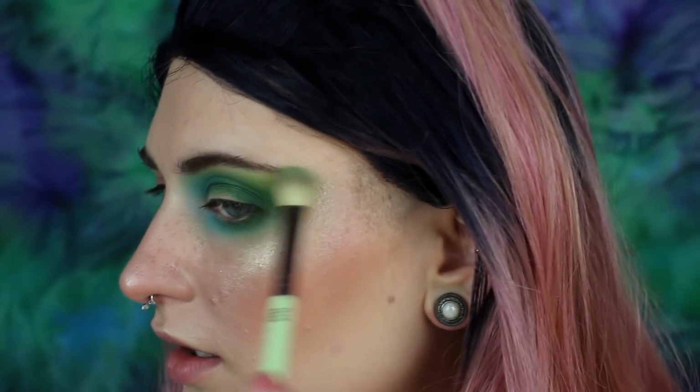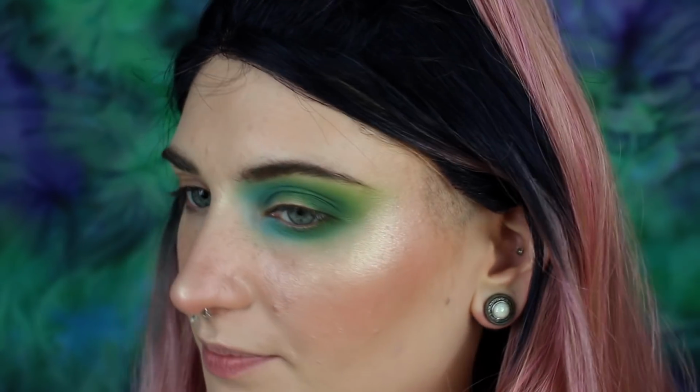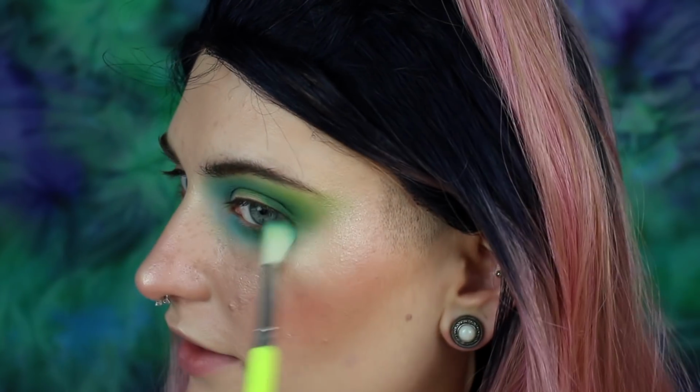Like, I love yellow eyeshadow. Yellow eyeshadow is my #1. Oh, but blues and greens are a tie for second. Can't get enough. And when they're together, it's just like a power couple.